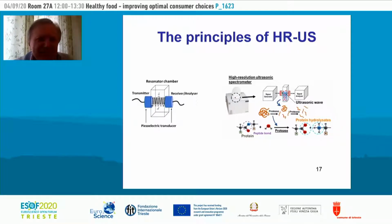The method is based on resonators. The cells contain piezo crystals at both sides. An alternating voltage of high frequency, from about 1 to 20 megahertz, is applied. This induces an acoustic wave. At certain conditions, resonance takes place. Changes in resonance frequency can be used for determination of ultrasonic velocity.